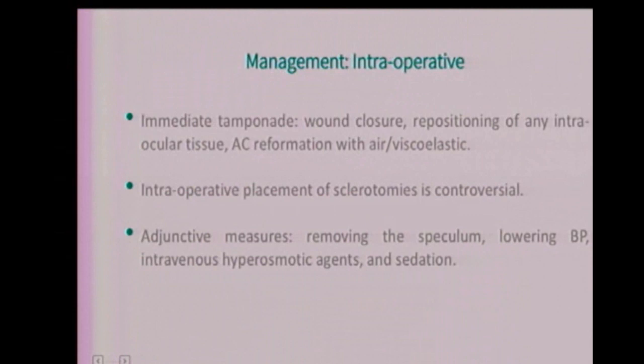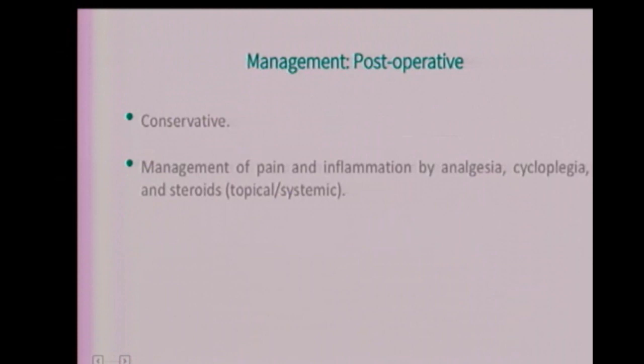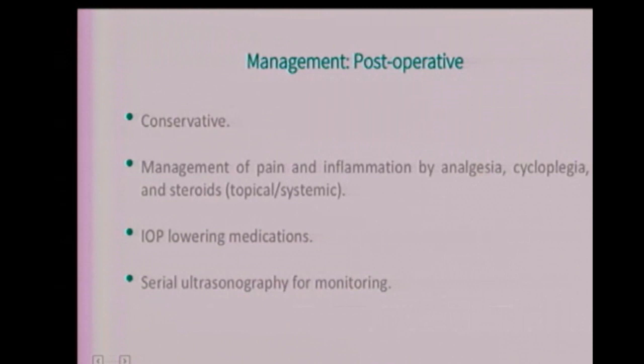So what about post-op? Initially, the management is conservative. The management is targeted towards dealing with pain, IOP, and inflammation until the condition resolves. And as I said, steroids sometimes are given topically, but in other instances, some people might also prefer systemic medications. And of course, initially the IOP is actually low, but after the occurrence of choroidal hemorrhage, the IOP will soon elevate. So after it increases, you would give IOP lowering medications. And of course, serial ultrasonography to monitor the extent of hemorrhage.